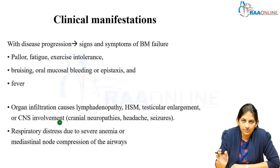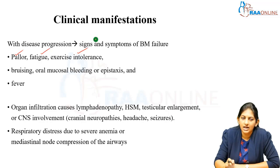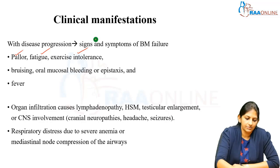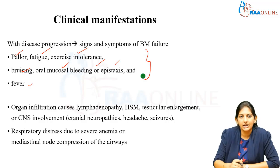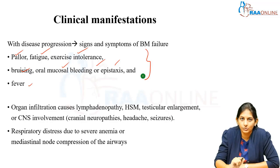So the child will have anemia. Because of that, the child will be very pale, fatigued, with exercise intolerance. Your platelets have been replaced by blasts, so there is bruising. There can be spontaneous bruises, there can be bleeding, oral bleeding, mucosal bleeding, epistaxis. And because of the replacement of neutrophils or WBCs, there will be fever. So this will happen once the disease has progressed. By this time, there will be complete blast replacement. When you take the complete blood count, there will be 80,000, 1 lakh WBCs. Such high counts, at least more than 50,000. So this is regarding the presentation.